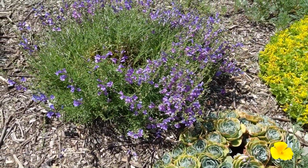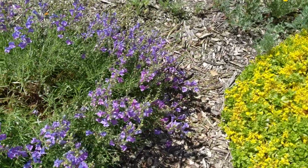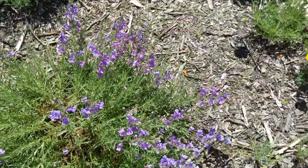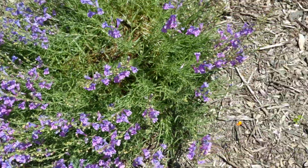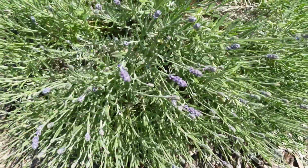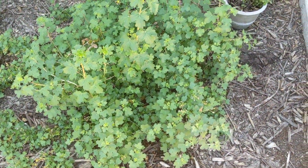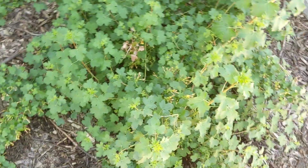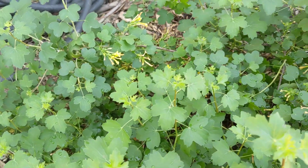This one is awesome. This is only a year old. It's a foothill penstemon. I love these bright purple flowers. Hummingbirds do too. They're so pretty. Right behind this, I have a lavender plant. Not native, but I just like to have lavender. It smells good. The bees love it. I have a golden currant, which should get all of its berries soon because it was covered in these little tiny yellow flowers. They're all starting to close up, so I think these will be berries in the near future.